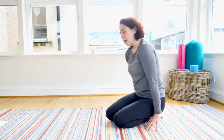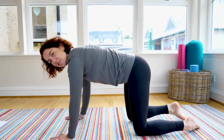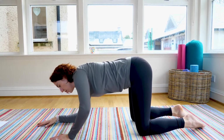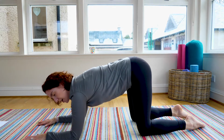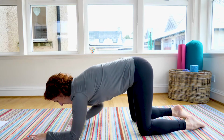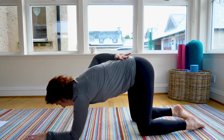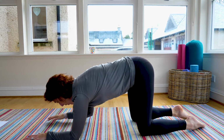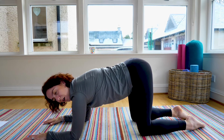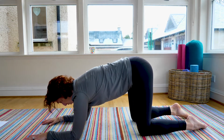So first things first, we need to find out where the pelvic floor is if you're not already familiar with it. So how to do that, come onto hands and knees and just bring yourself down onto your elbows so that your elbows are underneath your shoulders. Make sure that you're hugging your tummy muscles in and that there's space in the lower back so that we're not overarching. So feeling nice and secure, the knees are underneath the hips.